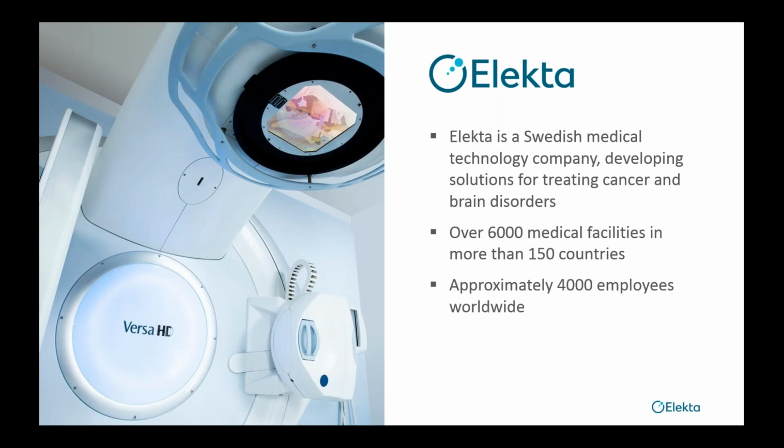So just a couple of slides on Electr. Electr is a Swedish medical technology company, and the systems that we produce are used to treat cancer and brain disorders with radiation therapy. So the machine that you can see in this picture is a linear accelerator, our primary radiation therapy system. There's over 3,000 of these systems installed around the world.